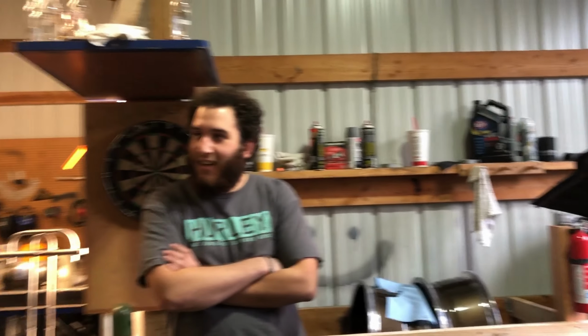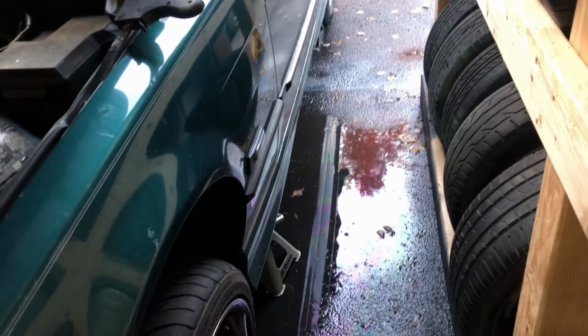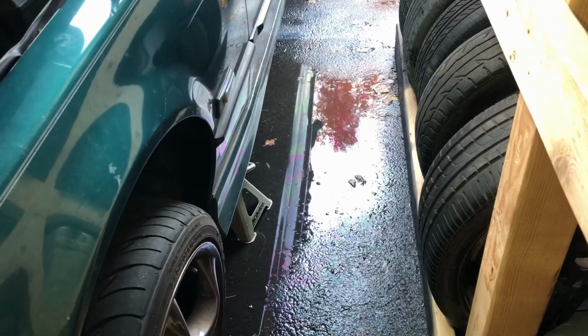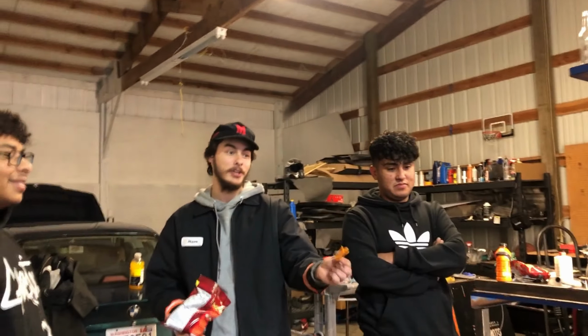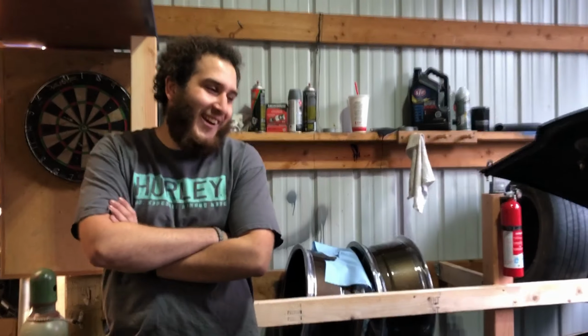What is leaking hella badly? No, look at the floor. I think you just said it was an oil pan. Still cooling. Oil pan all over the place. Try draining one of these without making a mess. Facts. This does not work.